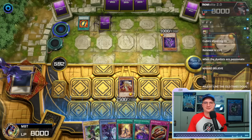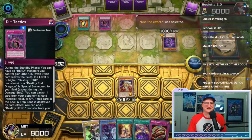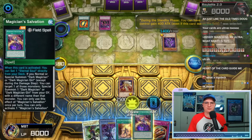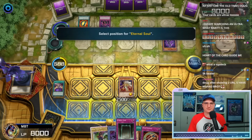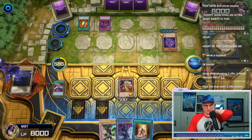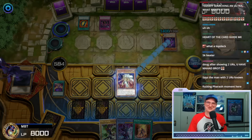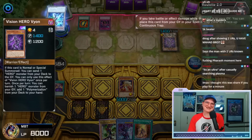Okay. Luckily, in the standby phase, you know, I got that. That's completely fine. Yeah. All right. We're going to go Magician Salvation. We'll set Eternal Soul. The deck really does just do this over and over again. This card gets a dart. It's like opposite catastrophe. It's only so for dart. Big. 5,000 attack.